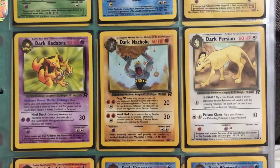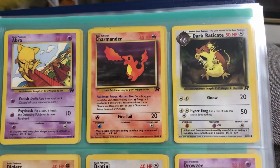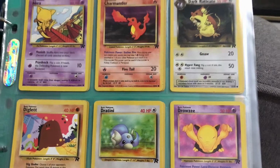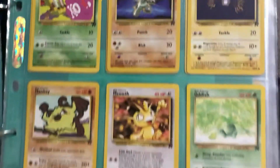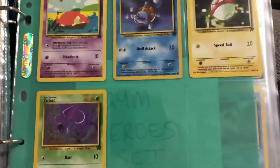Dark Kadabra, Dark Machoke, Dark Persian, Dark Rapidash, Dark Vaporeon, and Dark Wartortle. Abra, Charmander, and Dark Raticate. Diglett, Dratini, Drowsy. Eevee, Ekans, Grimer. Oh, I've just noticed that these are alphabetical. Maybe it's the rarity and then alphabetical. That's an interesting find. Koffing, Machop, Magnemite, Mankey, Meowth, Oddish, Ponyta, Psyduck, and Rattata. Slowpoke, Squirtle, Voltorb, and Zubat. So maybe alphabetical was a thing too. Blows my mind a little bit that I've only just noticed that.